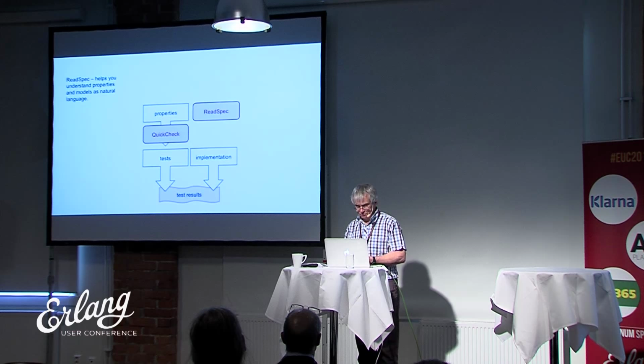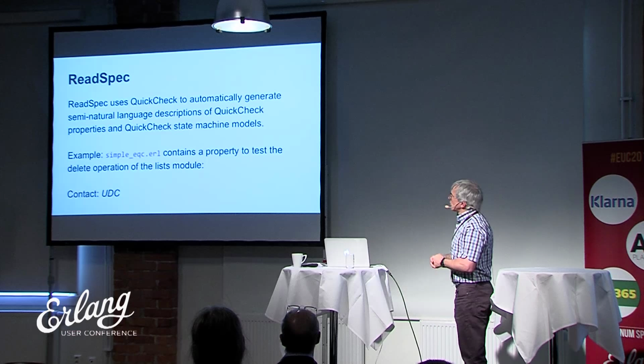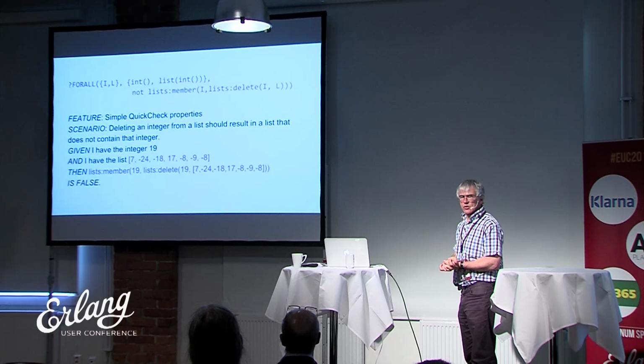And Good Examples is properties by example, if you like. So here's a little example at the bottom. Simple EQC contains a property to test the delete operation of the list module. So you might have something like that in the blue at the top, a simple property for all I in a list. Is it not the case that blah, blah, blah? So you're testing to see whether the delete operation has successfully occurred.